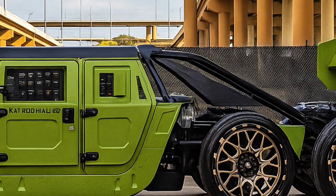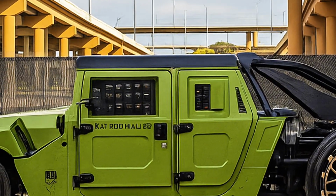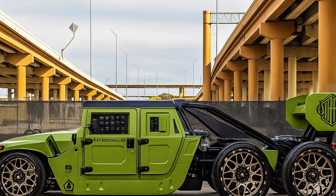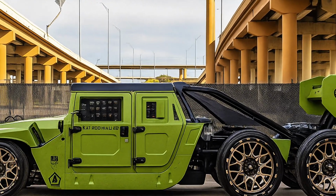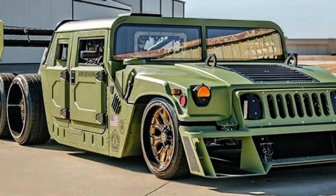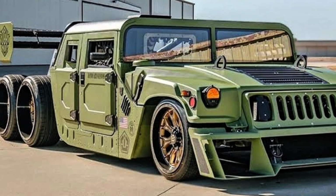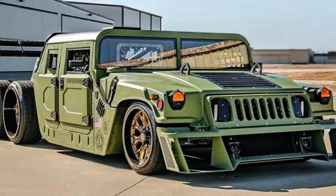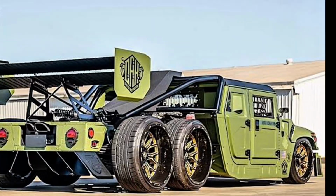The chassis has been reinforced to handle the immense torque. The braking system has been upgraded with massive ventilated discs and high-performance calipers to ensure that this heavyweight can be brought to a stop just as impressively as it can launch forward. The suspension has been tuned to strike a delicate balance, stiff enough to keep the handling predictable at higher speeds, but still capable of absorbing brutal off-road impacts.